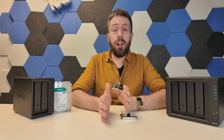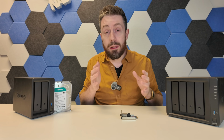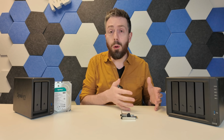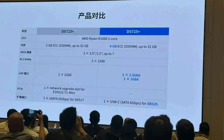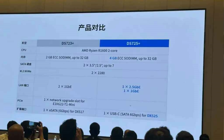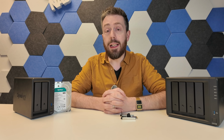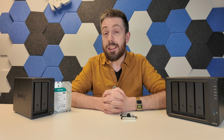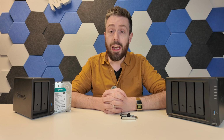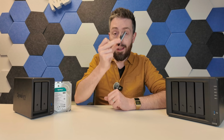Now, earlier on I mentioned that I was popping the DS725 Plus to the side. The reason I was doing that is because, unlike the 5 and the 4 bay, it looks like that system is maintaining the R1600 processor there. That R1000 embedded Ryzen, a dual-core 4-thread processor, but the system is seeing an upgrade to 4 gig of DDR4, I believe, ECC memory, as opposed to the 2 gig in its predecessor. And again, it looks like it's not going to support that adapter there.